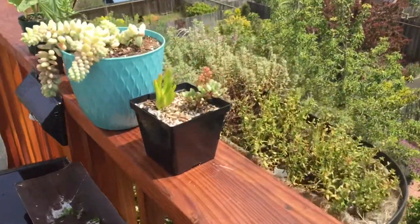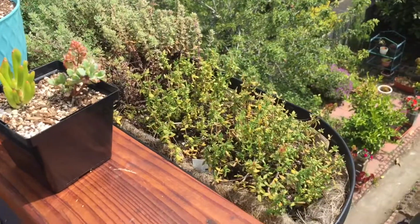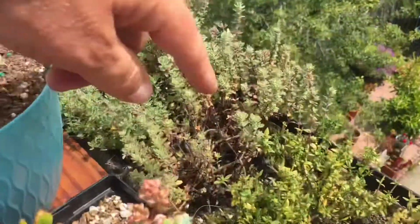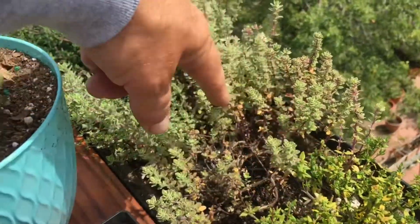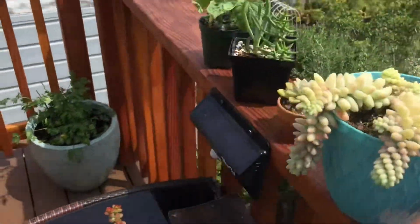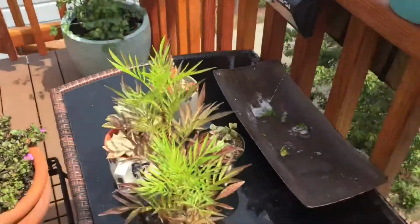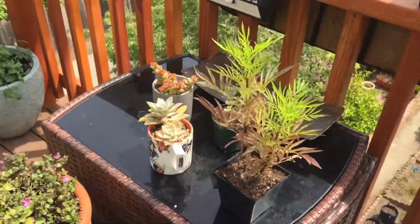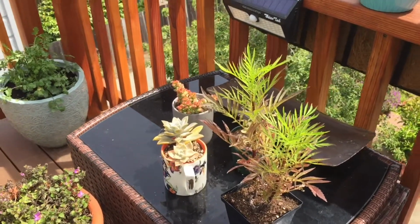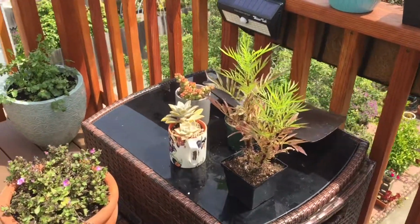Here's thyme. This thyme looks like I'm having a little problem with it. After it flowered, it kind of turned yellow on me, and it looks like it's diseased or something. It's taken over that one. Thyme at the other end of the thing's doing great. Another cucumber plant, some more succulents. There's Hawakatai. It's like a Peruvian plant, what they used to make that green sauce at the Peruvian restaurant.